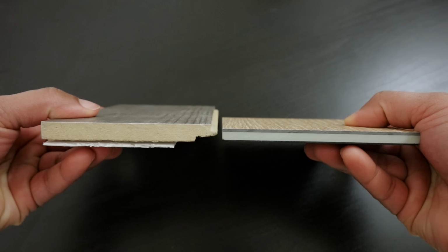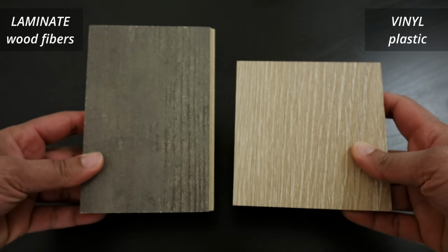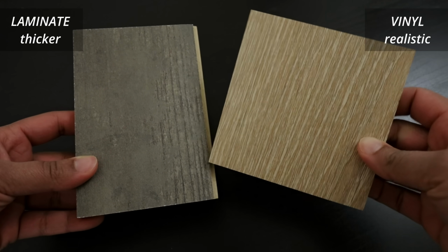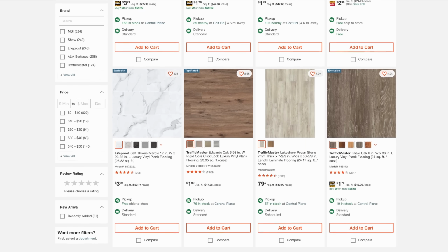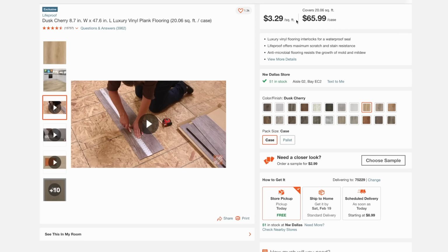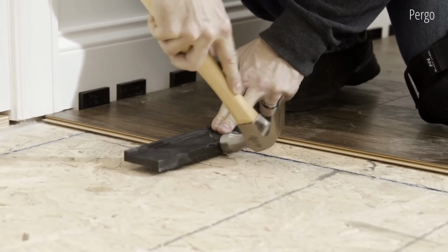Back to the video. In essence, laminate flooring is mainly made of wood fibers and vinyl is pure plastic. Let's look at some other differences between the two. Laminate is thicker, so standing on it can feel warmer and softer, but vinyl can have a deeper embossing so it can look more realistic. Laminate flooring is usually cheaper than luxury vinyl plank. Waterproof Pergo laminate flooring costs $2.69 per square foot, while Lifeproof vinyl flooring costs $3.29 per square foot at Home Depot. They are both DIY friendly and affordable with an easy click and lock assembly.